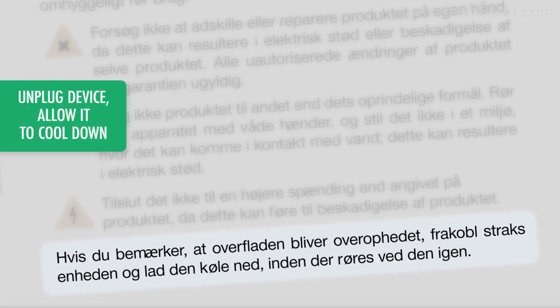The manual says that if you notice the surface overheating, unplug the device immediately and allow it to cool down before handling again. Hvis du bemærker, at overfladen bliver overophedet, frakobbel straks enheden og lad den køle ned, inden der røres ved den igen.